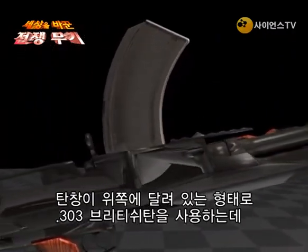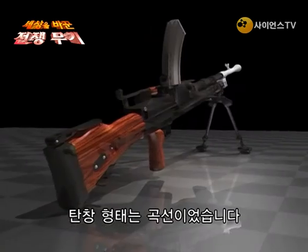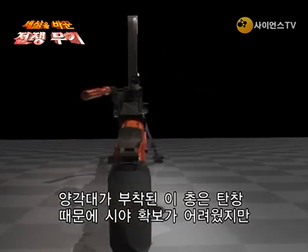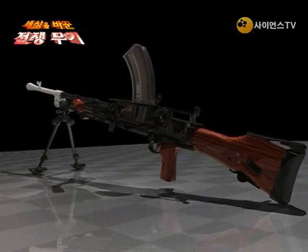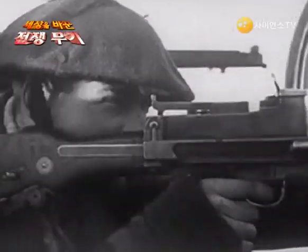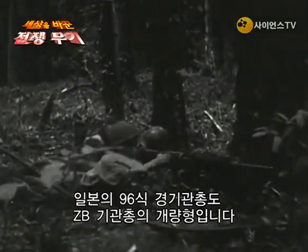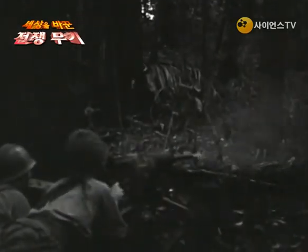Fed with a familiar overhead magazine, the British Bren version was chambered for .303, which required a curved box magazine. It had an integral bipod, and the rear sight was offset to compensate for the magazine. It saw service with British and Commonwealth forces in many fields of combat for over 40 years. The Japanese Type 96 light machine gun was also derived from the ZB design.